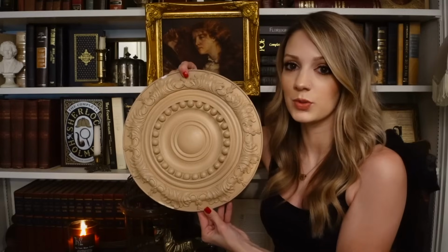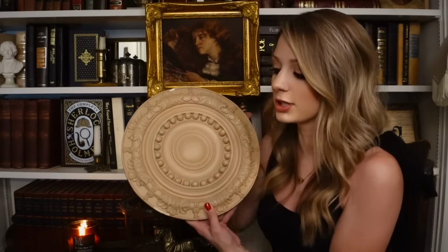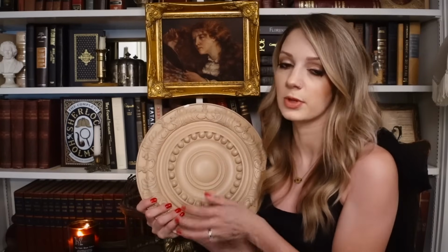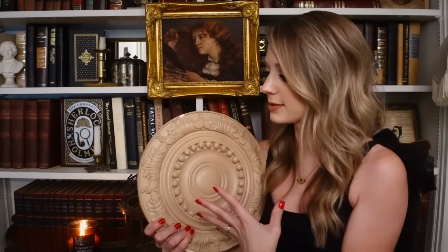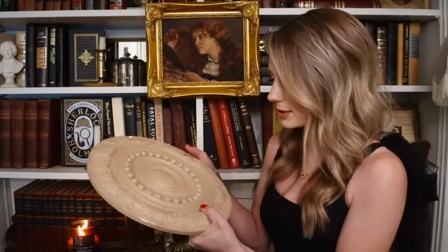So anyway, I thought this was cute. It has a little chip in it, which I think just makes it feel a little bit more aged. If I paint it, I will also probably take some kind of dark antique wax over it to give it back a little bit of depth and character. So this one, like I said, was $6.